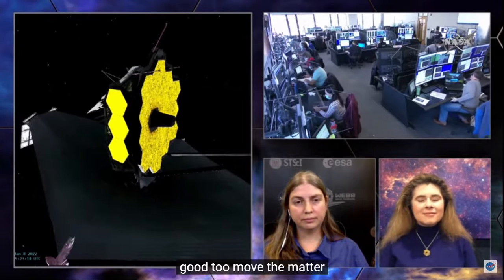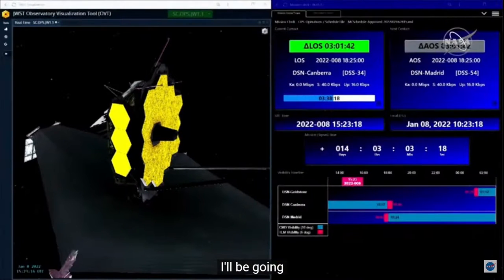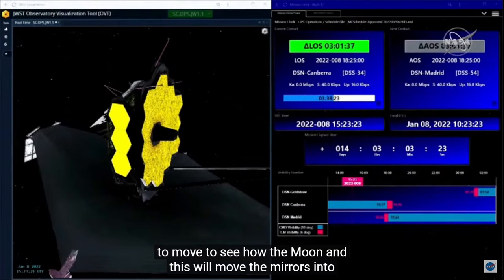Copy, go to move to see how to move. There you go. And this will move the mirrors into their final position. Now complete.